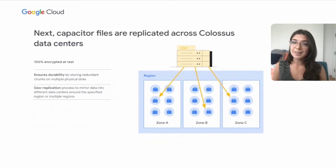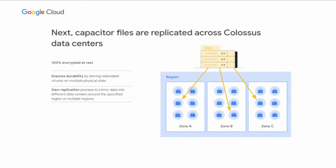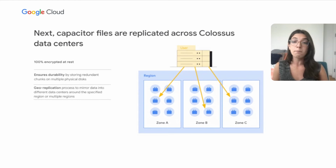So in Colossus, your data is stored in Capacitor, and it's going to be automatically compressed, encrypted, replicated, and distributed. So 100% of your data is going to be encrypted at rest, just like Jarett mentioned with Spanner. And Colossus is also going to ensure durability using something called erasure encoding, which stores redundant chunks of data on multiple physical disks. So immediately upon writing data to Colossus, BigQuery is going to start this geo-replication process, mirroring all of the data into different data centers around the specified region or multi-region, depending on how you set up your BigQuery dataset. This means that you have backups of your data stored in case of disk failure or data center outages.